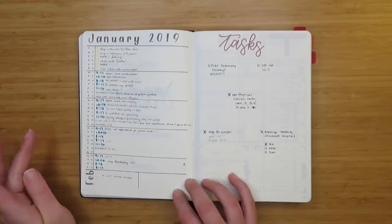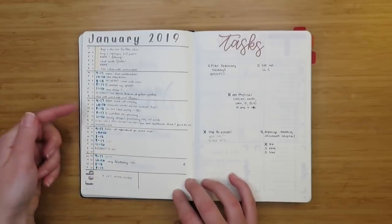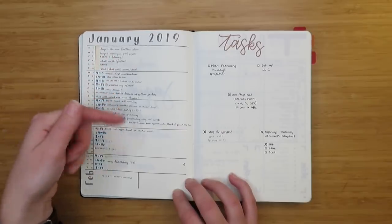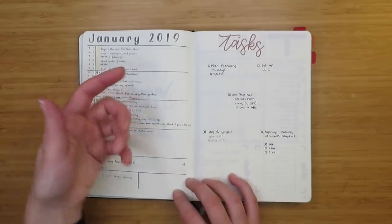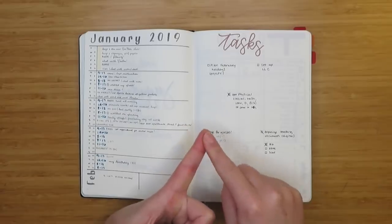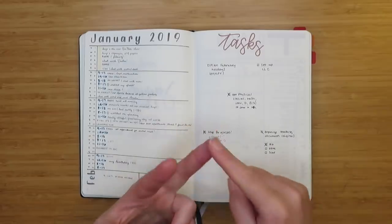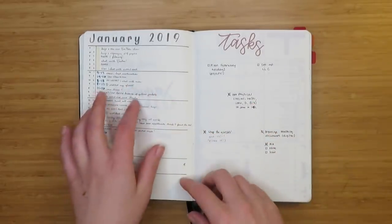I've got my monthly log, so you can see I have a couple of things that I fill in with my color code. I try to do a little bit of just in general what I did that day. A lot of times it's gonna be something related to my mood. So if I had a really rough day or a really good day, a lot of times I'll write that down. Or if it was a really productive day or I did something that had been on my list for a while, I try and put that on here.